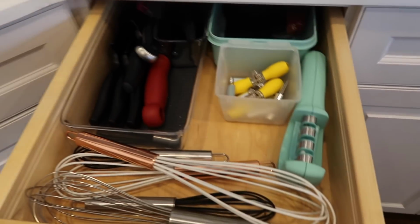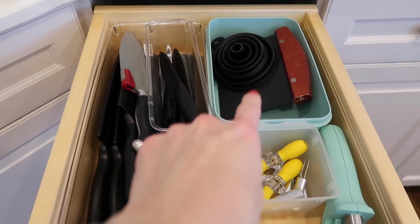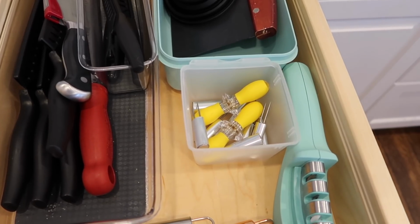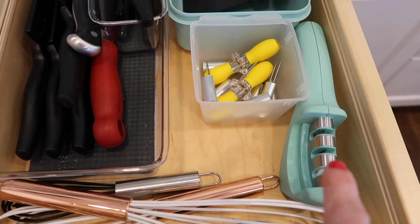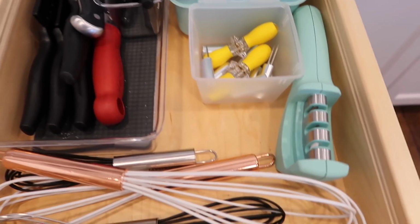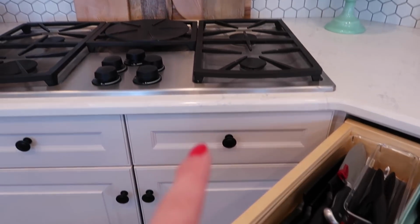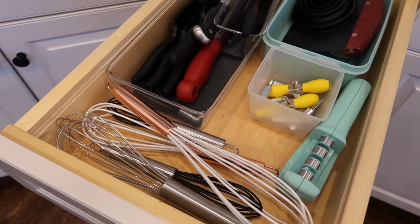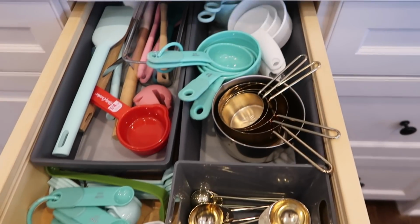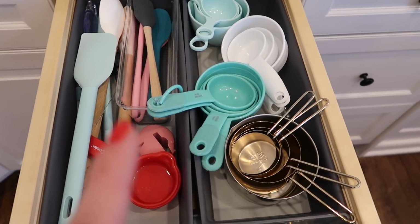Then down below here is where I have all of my knives and things, my scraper, my corn on the cob pokers, whatever you want to call them, handles. Then right here I have my kind of more accessible knife sharpener. And then all of my whisks, because again, right here is my stove, and I do a lot of whisking when I cook. And so I've got all of that just right there where I need it. Over here I have all of my spatulas, my measuring cups and whatnot.